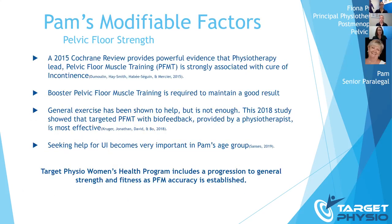Now we look at this fabulous Cochrane review, which provides powerful evidence that physiotherapy-led pelvic floor muscle training is strongly associated with a cure of incontinence. There were 1,051 women in this study, and some of them were postmenopausal, but all of them had incontinence. So when we start talking of a cure for incontinence, this is mighty powerful research and brings a lot of hope to our Pam.